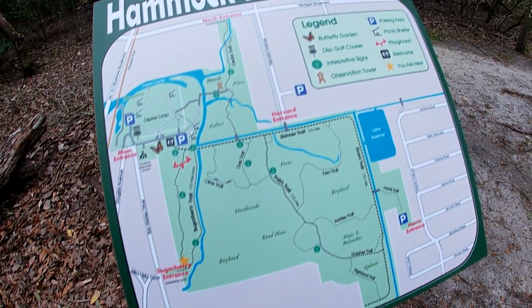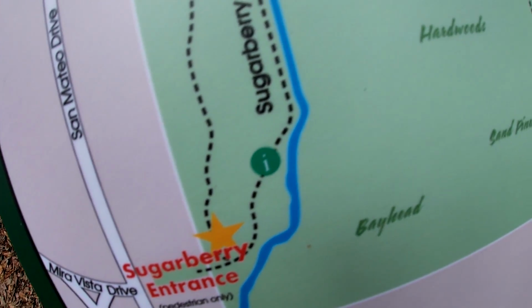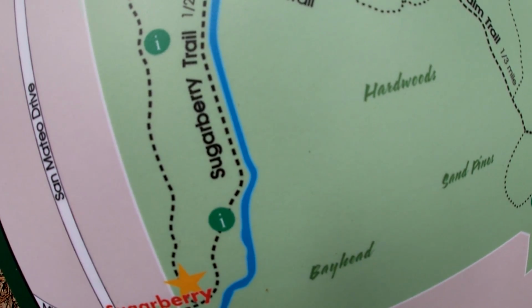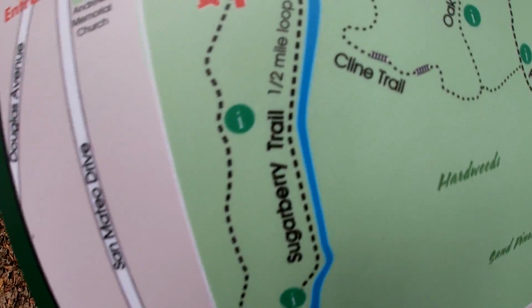All right, I love these trail maps. Apparently we are right here where the yellow star is, about ready to go along Cedar Creek on the east end of the Strawberry Trail for another half a mile, and I hope we get some views, especially with the water. I have no idea what's over there, because I am prepared.